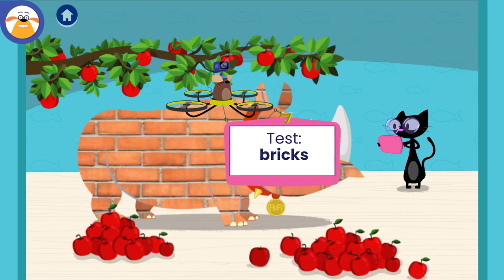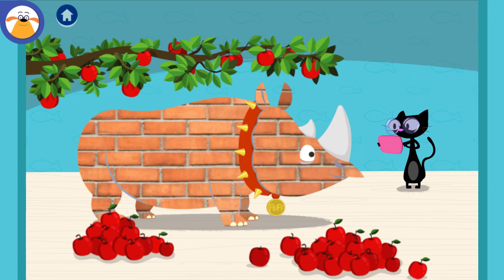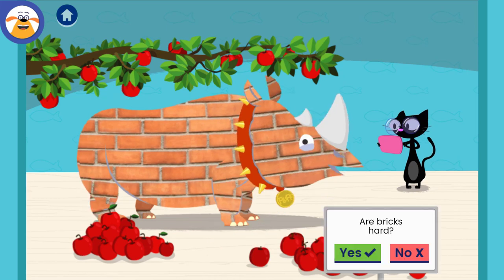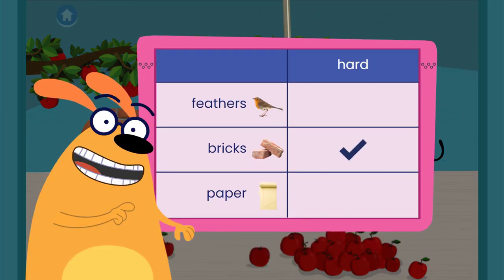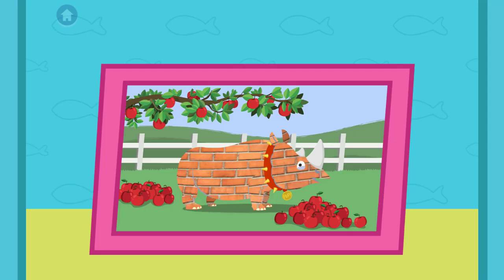What do you predict will happen when you test this material? Tap to shake apples off the tree. Are bricks hard? Tap the button to document what happened. The apples bounced off. You found out that bricks are hard. Awesome documenting skills. Your chart is filling up with results from all your tests. What a great time! You found out that bricks are hard.